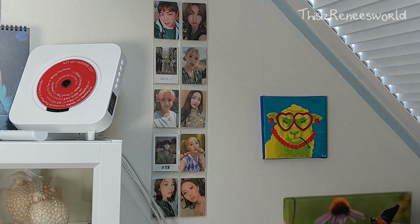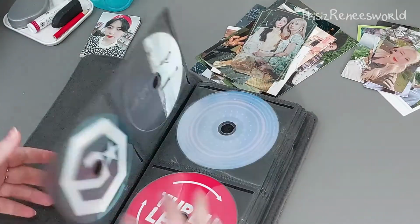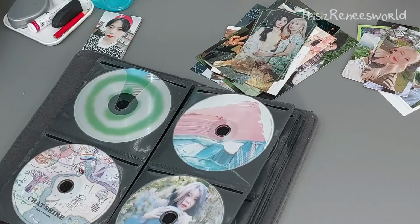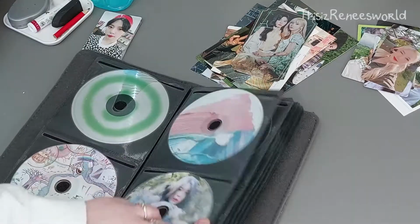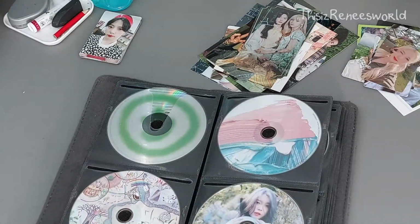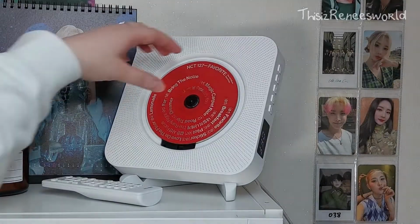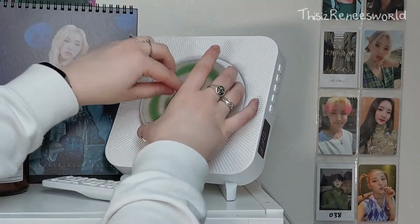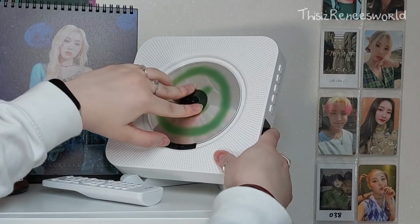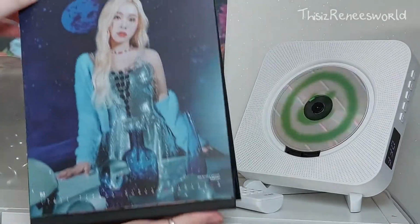Then onto the next part. I always like to choose an album or a CD that I want to have on display on my CD player. So that's what I'm doing right now. Out with the old and in with the new. And while we're at it, I also like to change my Dreamcatcher desk planner.